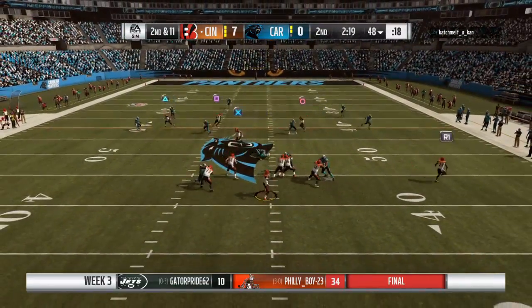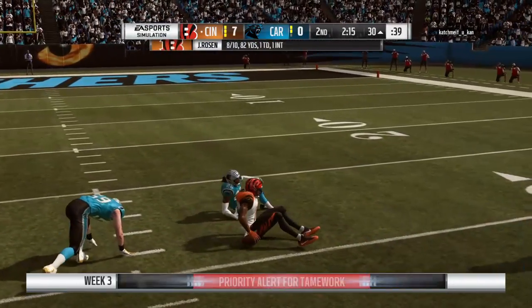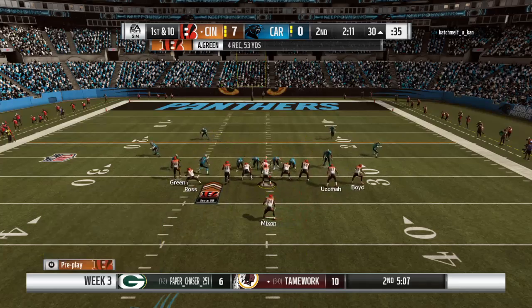On 2nd down, here's Rosen. Over the middle, complete. That's Green. He's got this to the 30 before being taken down. A good pickup there, a 22.